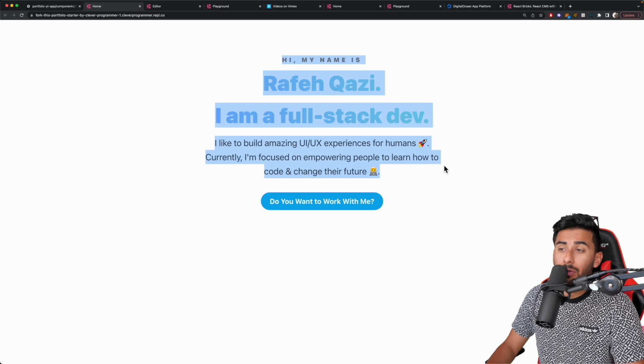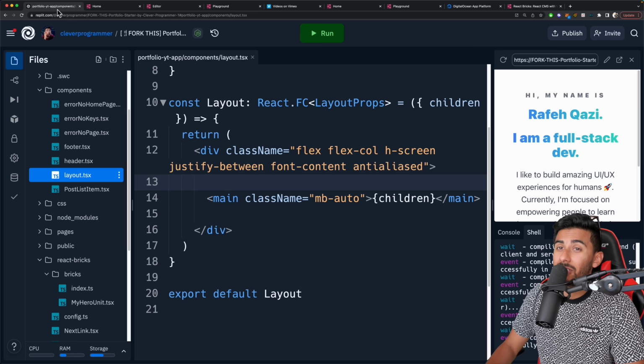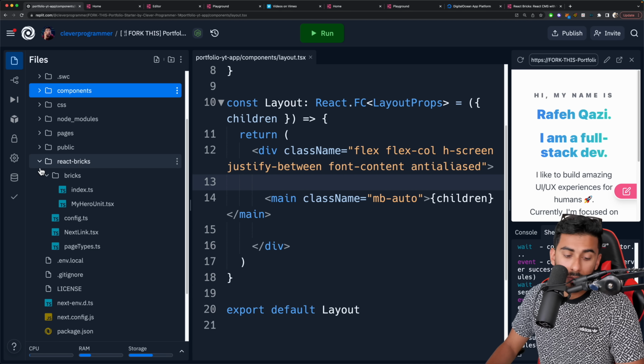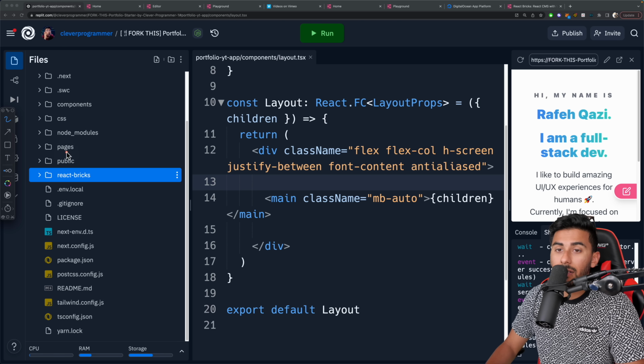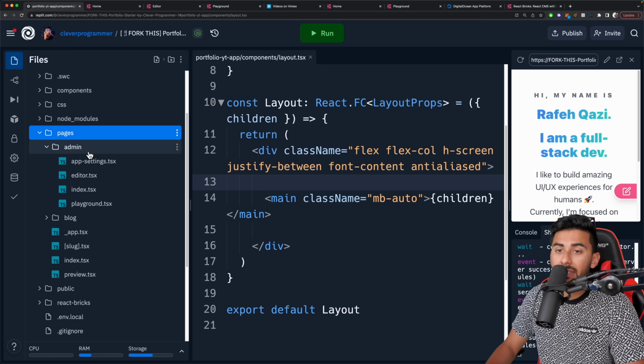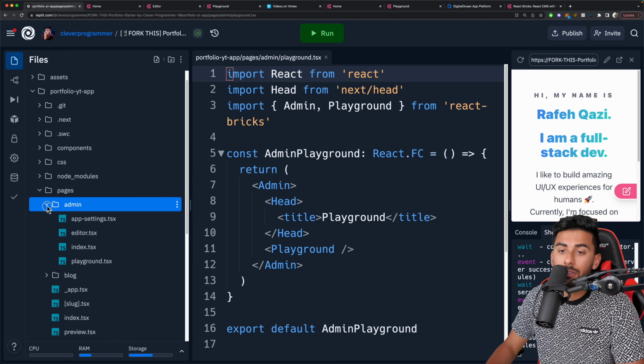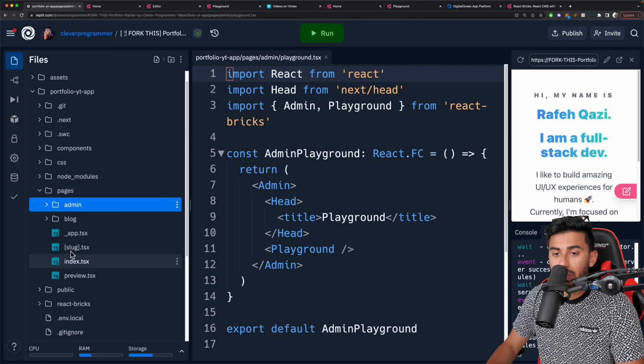Now, what I want to do is make this a fully dark theme. So there's a little hack that we can do that's actually really cool, and it will force it to be a dark theme. So let's go inside of our pages right over here. So click pages, and then inside of our pages, we're going to create a new page actually. So let's just go ahead and close our blog, and let's close our admin. So our pages just looks like this.